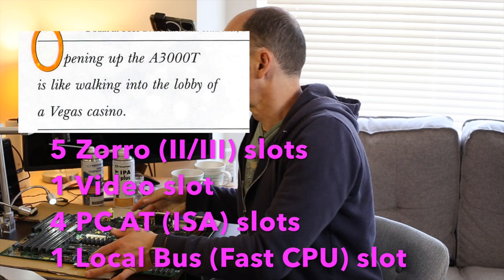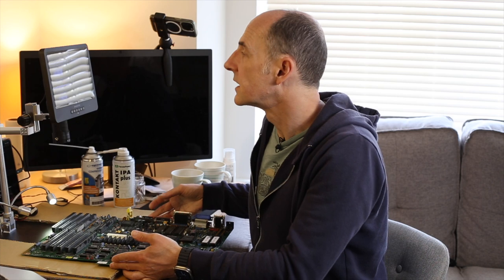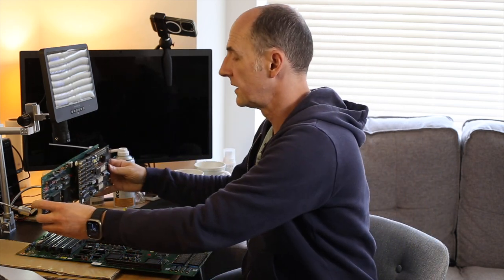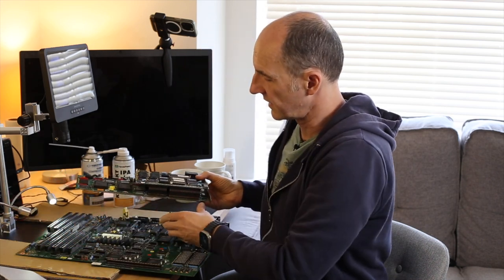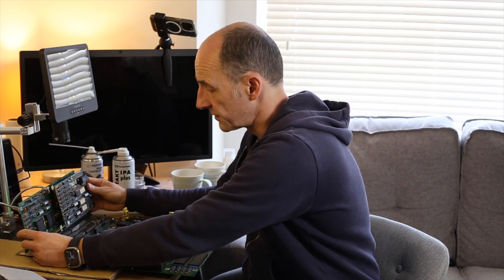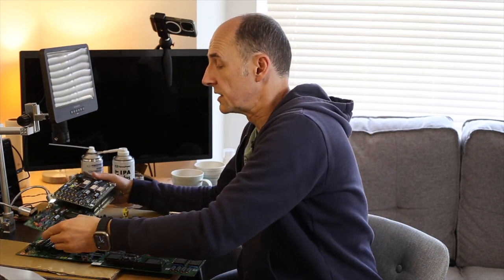The ISA slots are normally not active, they are only powered, but no signals are attached to them. In order to make use of them, you have to use a bridge board. A bridge board looks like this, and it spans the entire width of the motherboard. It's plugged into both the Zorro slot and the ISA slot, and once plugged in, there is connectivity and signals are attached to the ISA slots as well. So this is very interesting.